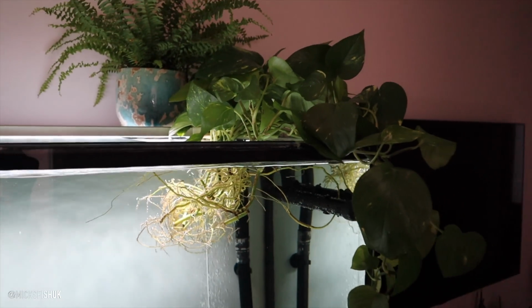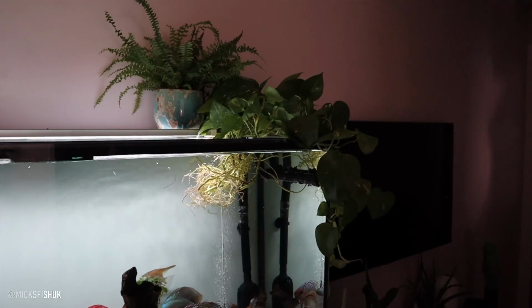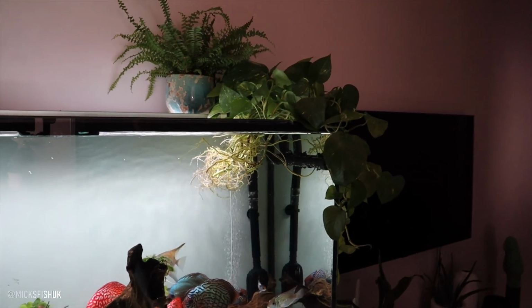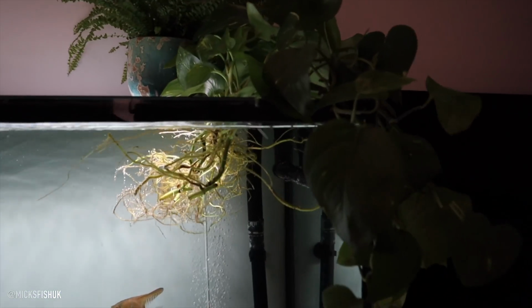It's probably tripled in size over the last 6 months as well. Do you cut it back at all? Nah, ideally I'd like it to reach the floor. It will do soon. It won't take long. That's crazy how quick it goes, isn't it?